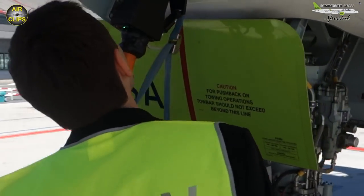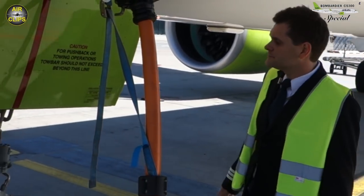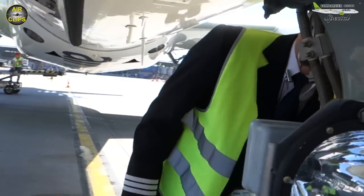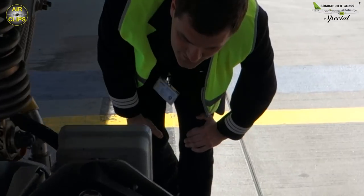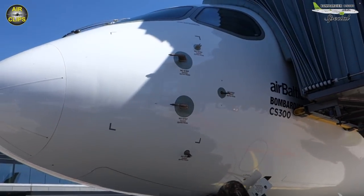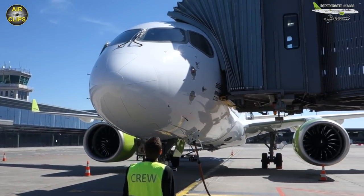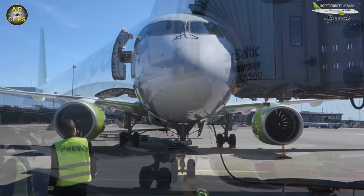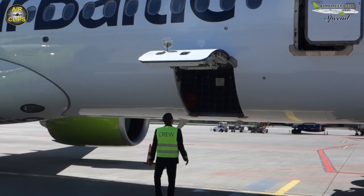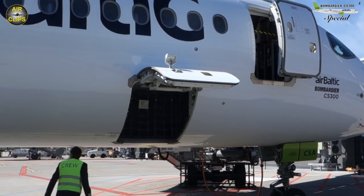I'm checking ground connection, port, the condition and doors. Is everything correct? Next I go to check the nose wheel assembly, all the hydraulic pipes, any leakages, taxi lights, pitots, ice detector probes, angle of attack vanes. Is there something that can obstruct them? Then we see windshields, windshield wipers, front part of the fuselage, doors, baggage doors, and condition, water drain, antennas.